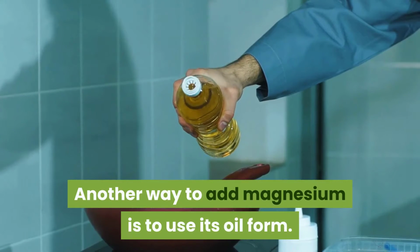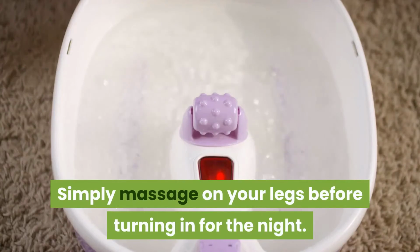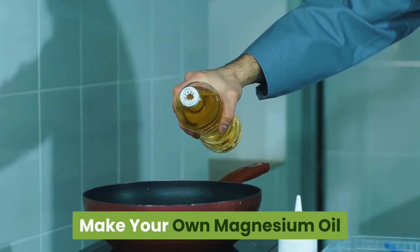Another way to add magnesium is to use its oil form. Simply massage it on your legs before turning in for the night. Make your own magnesium oil.